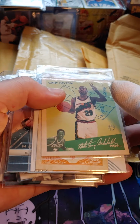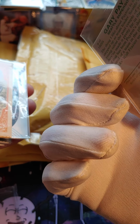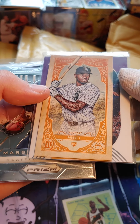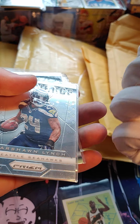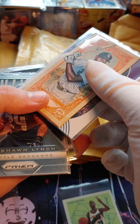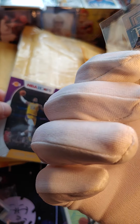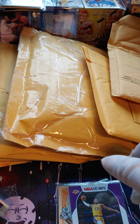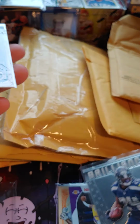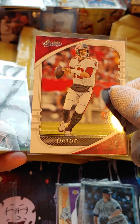So, first off, we had a Gary Payton from 1998, Fleer. We got a Robert L. LeBron James. Different cards here. LeBron James, Luis Robert, and we got a Marshawn Lynch. We got a Matt Festa. We got a Tom Brady.